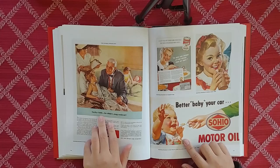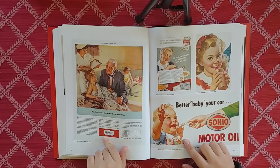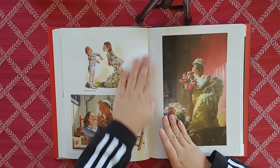Lucky kids, he didn't stay retired. Oh, okay. So, let's see. Save your doctor's time in wartime. Okay. All right. Sorry, my allergies are kind of going off right now. Okay.